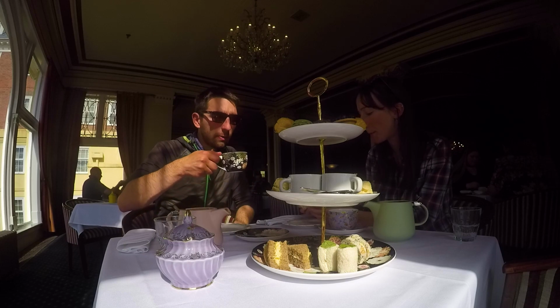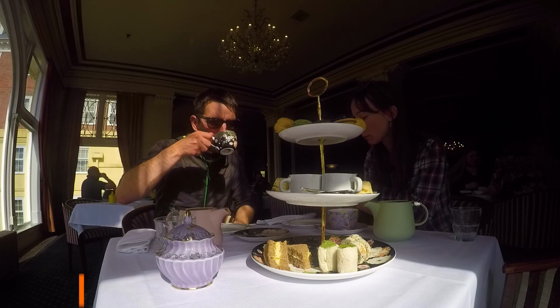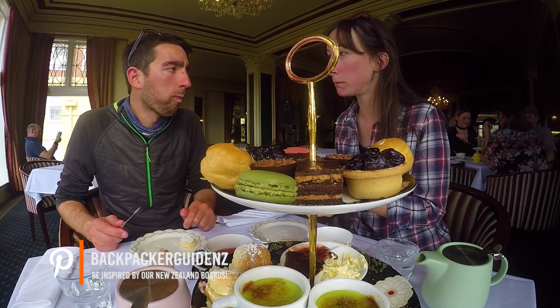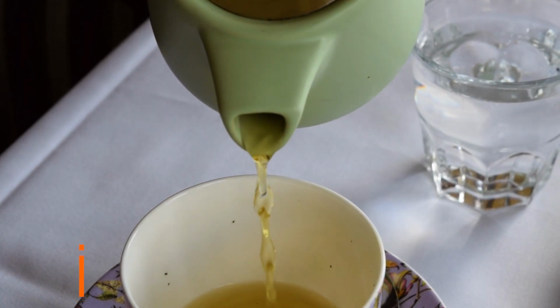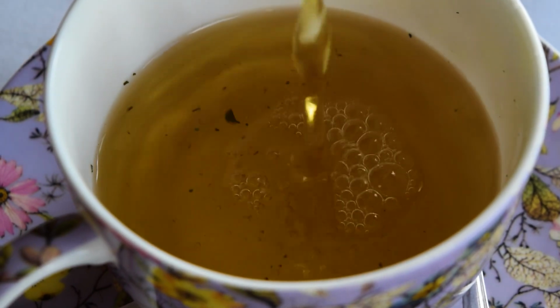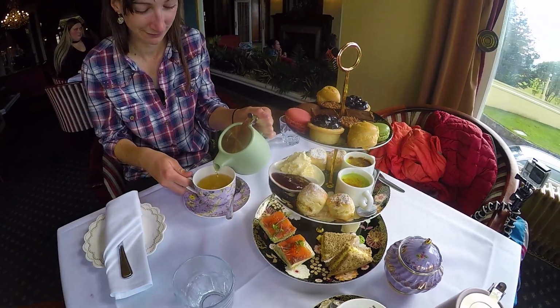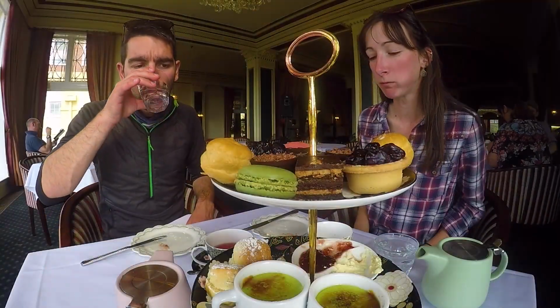There is so much in this three-plate tower of awesomeness. There are some creme brulees, there are some mini sandwiches, there are some macarons, there are some chocolate cakes, there are some mud cakes, there is so much stuff. And there is some actually amazing choux, which is this French pastry with a ton of cream inside.